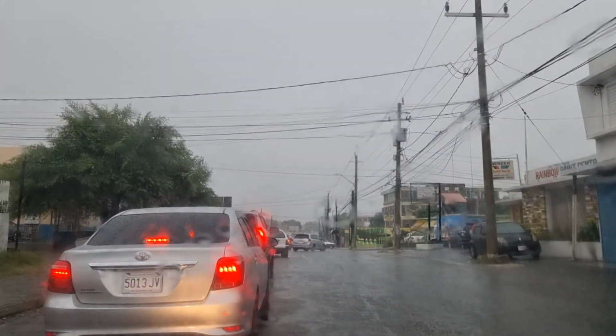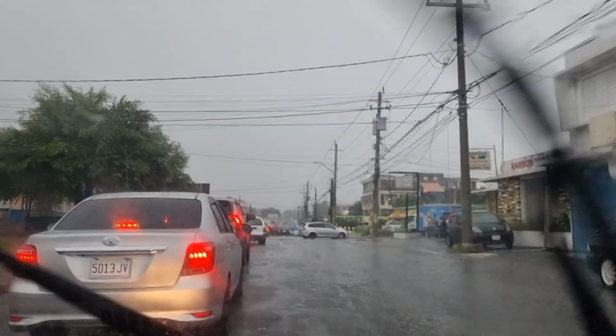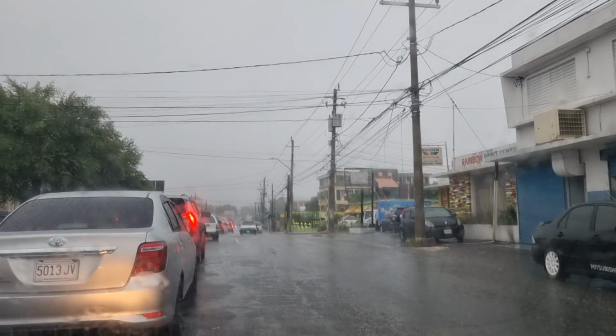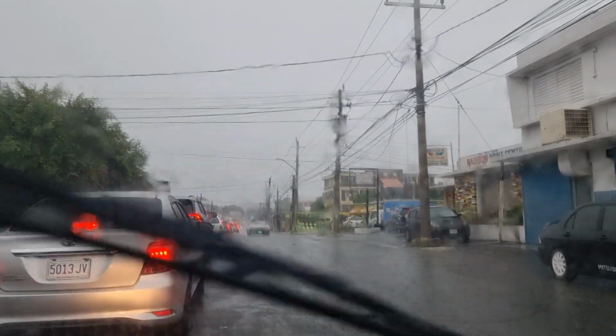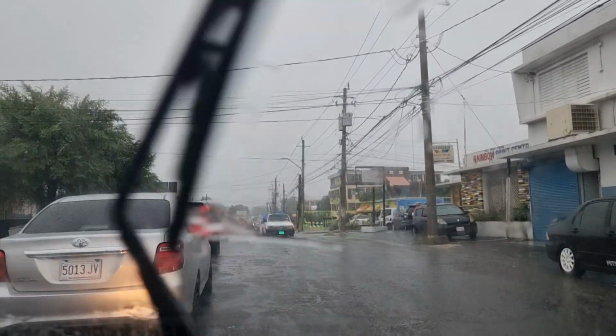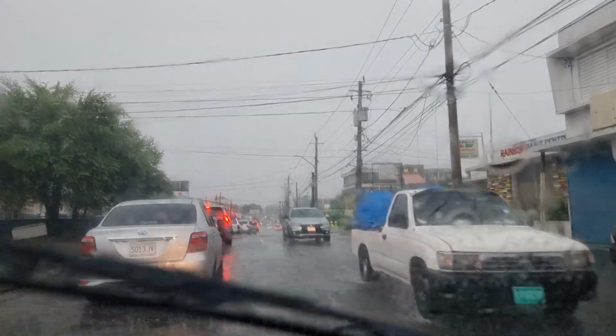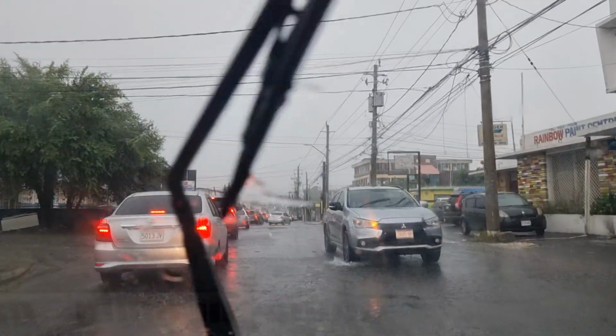It's completely free. So the thunder and lightning has died down a bit and the roads are flooded and the water has decreased a bit as well. I'm gonna go down that side just to show you guys what's happening down there, so stay tuned.